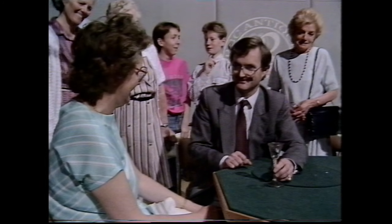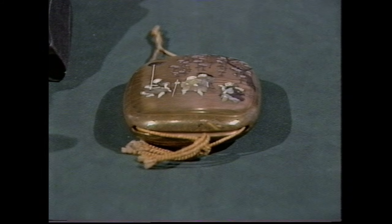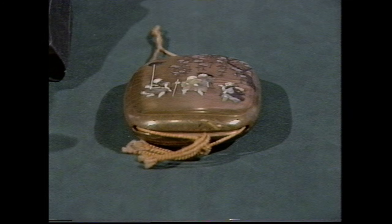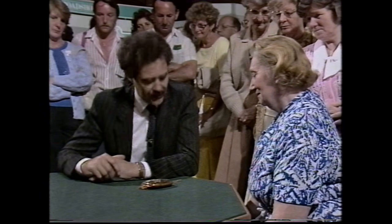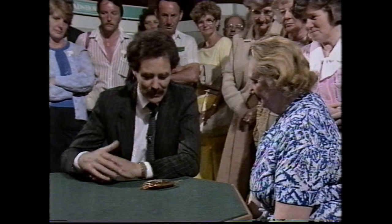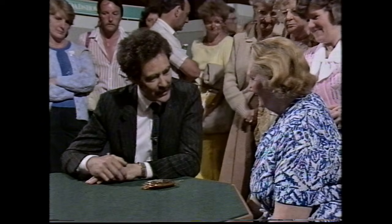No idea. Well, I think it's a box for carrying medicaments used by the Chinese. I don't know how old it is. It was given to my husband by a missionary who came back from China. Really? It's possible it came from China, but if it did, it has made its way there from Japan. Because in fact it's Japanese.